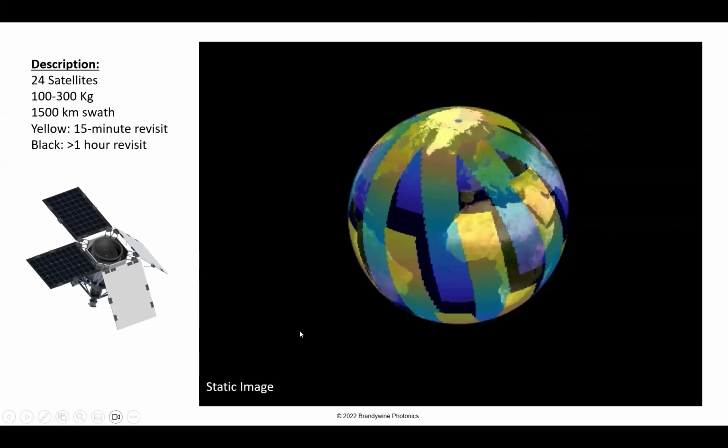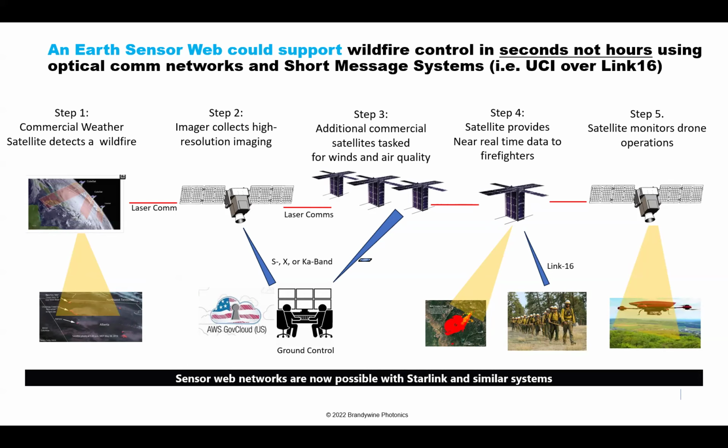So you're more like a day to get all things Earth everywhere all the time. More advanced is the sensor web, where autonomous systems are connected to the satellites. So if you think about it, let's say a commercial weather satellite detects a fire sub-pixel using some advanced algorithms. That sends automatically a request, a task to a high-resolution satellite, which then tasks other satellites to look at air quality and winds, sends that data both to a near real-time satellite, and as well as obviously the firefighters and fire controls, gives warning, which then directs a drone.